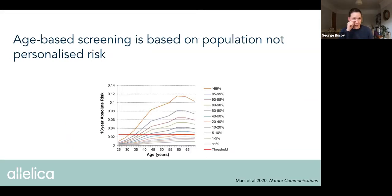As I said earlier about breast cancer, age-based screening is based on a population risk, but we're now beginning to understand that we can identify people who've got very different personalized risk. And so maybe it's time to start thinking about how we can change the way we screen populations to ensure that we're screening individuals who've got equivalent risk. And that's not just based on age, it's based on other things as well, like polygenic risk.